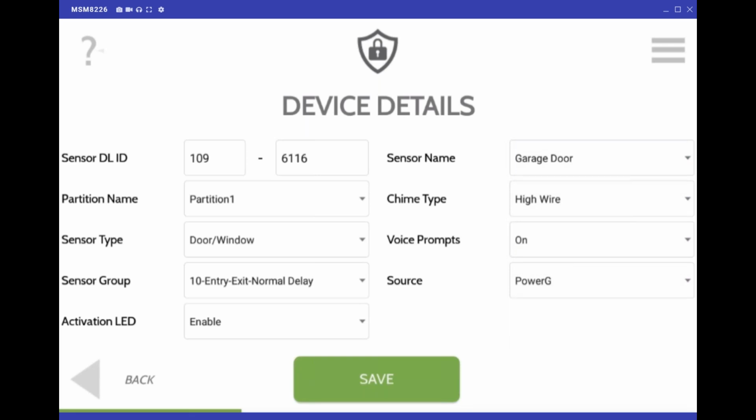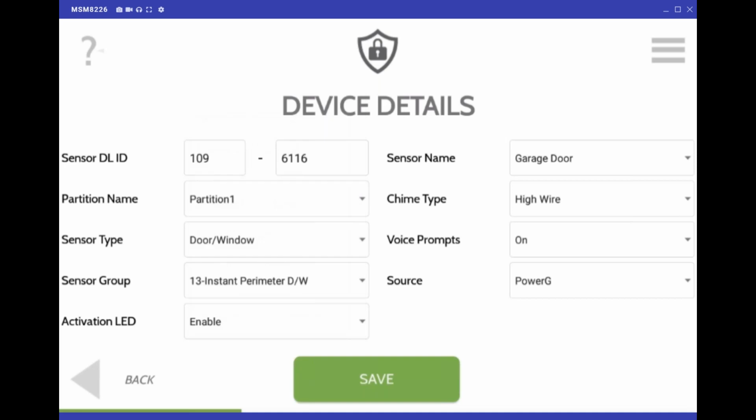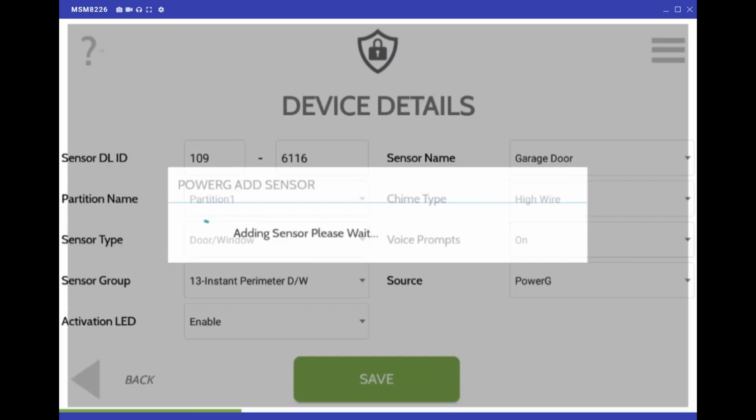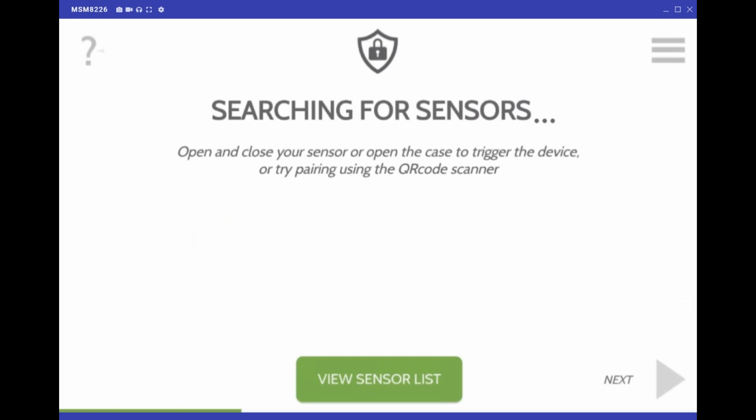Now, sensor group, do I want it on an entry exit? No, I don't. So again, I'll pull that bar up there, and I want it to be an instant perimeter. So it's group number 13, instant perimeter, okay? Voice prompts, yes, I'll have on, and I've got my chimers high wire. I'm happy with that, so I'm going to save it. So as we're saving it, it's adding the device to the control panel, as you've just heard there, okay? Okay, that's just so I've tampered the lid.